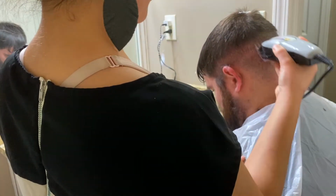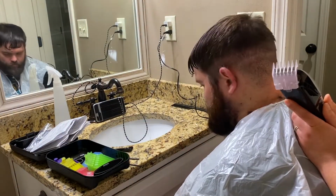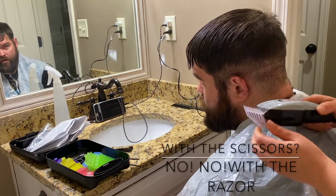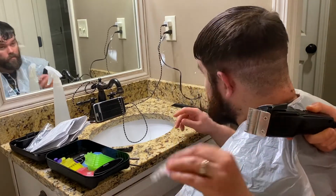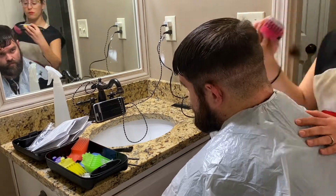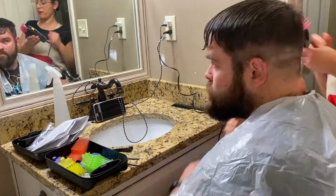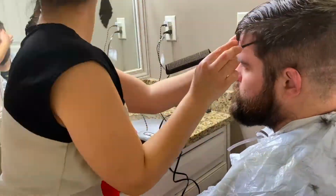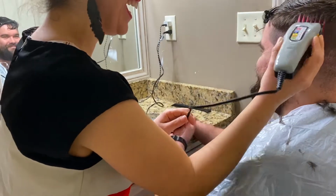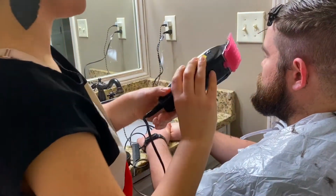How do you do the fade? I need to understand that because now it looks like you have a straight line. How? With scissors? No. So now I'm... No. No? Looking great. Your eyebrow. I am so uncomfortable. Okay, here. This needs to be cut, right? This side, yes.